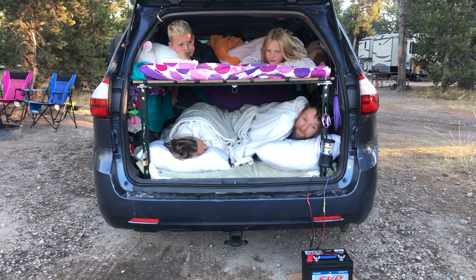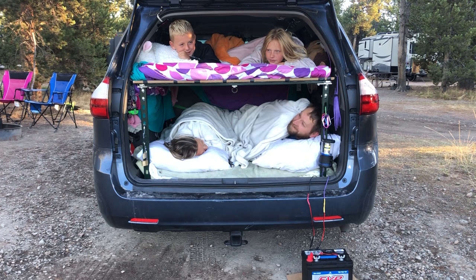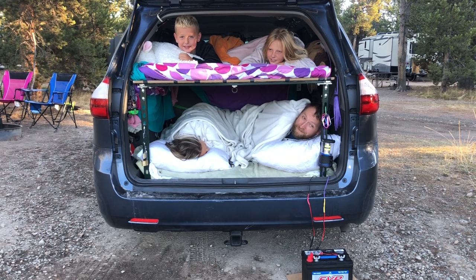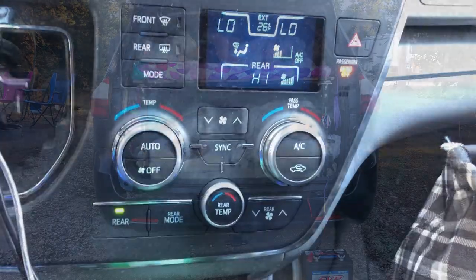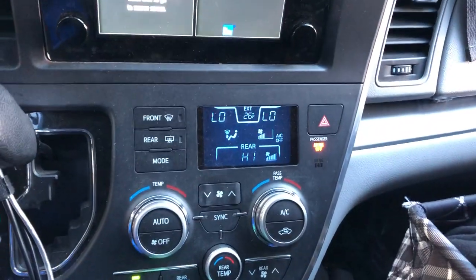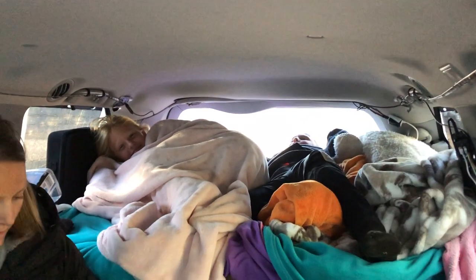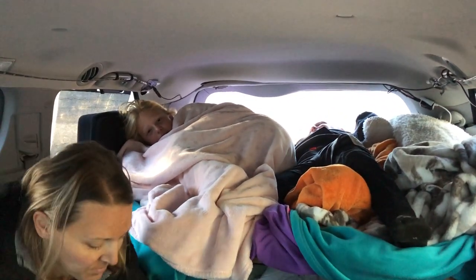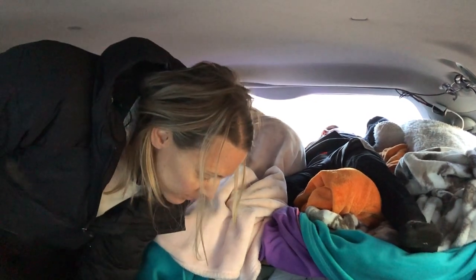This is what it looks like when we wake up. It's freezing. It's not that bad. It's only 26. But this is how we can sleep. Down now, freezing. And they wake up a little hyper. 26 degrees. They're still snuggled in up there. 8:30. We're trying to get going. Wednesday the 30th.